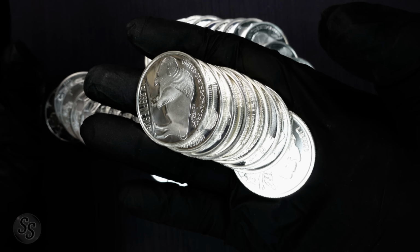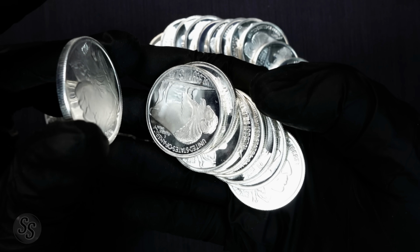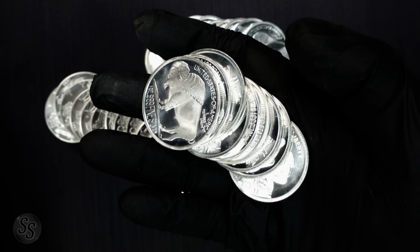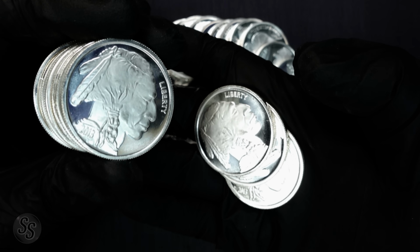All right, so for our generic silver rounds, clearly there is a huge variance. I mean, one place over $3 an ounce over spot, another one just 99 cents. It definitely pays to shop around, and there are some good deals out there if you look hard enough.